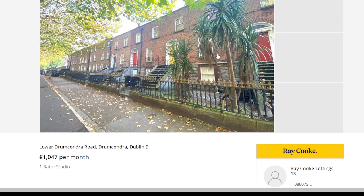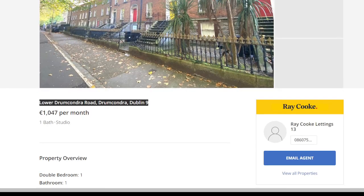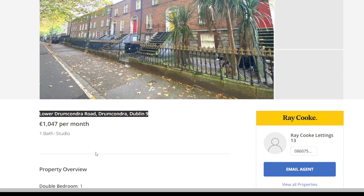And this is the area where the house is, as you can see. Say this is the address. So if you want to see what this street actually looks like, you can copy that link and paste it on Google Earth and see the street view of that and everything.